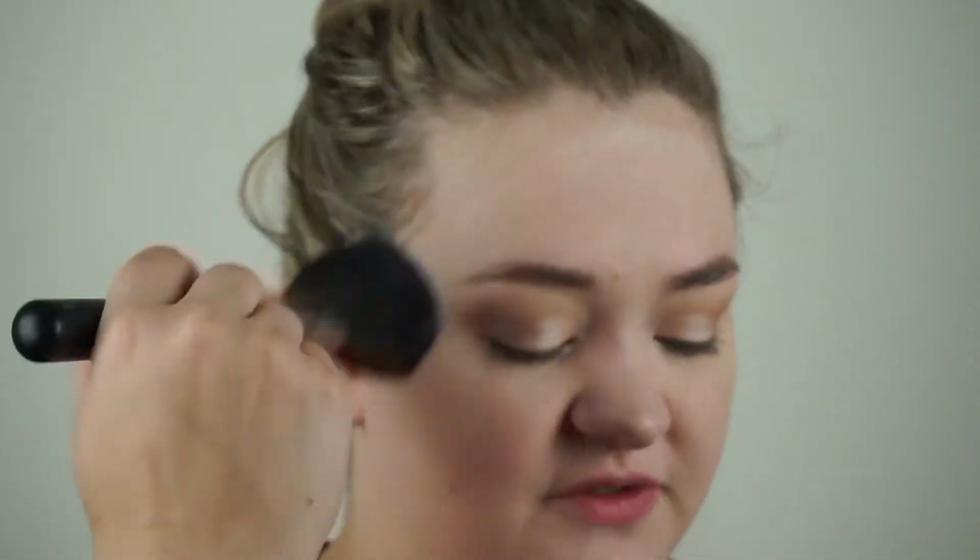I'm not planning on using a bronzer. I'm going to jump into the blush palette, or I'm going to set my face. What am I thinking? I'm going to set my face. I'm going to go in with this giant Morphe brush here. This is the Morphe M551. I think it's meant to be like a bronzer brush of some kind, but I do use it for bronzer. But I also use it to set my face.